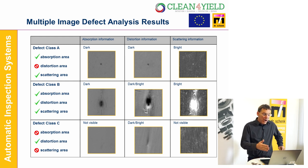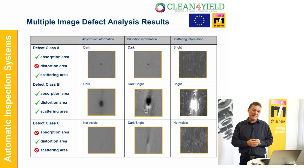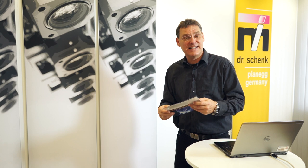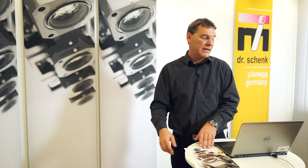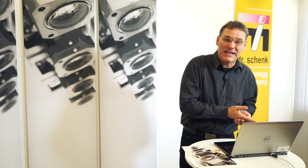And no scattering information. The more information you receive for a defect, the safer the classification is. Classification means which kind of defect it is: is it class A or B or C? It's the same for a human inspector. If he detects something and cannot decide what it is, he tries to look at it in transmission or in reflection, and then he gathers more and more information about the same defect to decide what it is. That means we are talking about a multiple image defect analysis: wanting more information about the same defect to make a safer and more correct decision about which kind of defect I have. So the more complex a product is, the more channels are needed. The more complex a defect is, the more channels are needed.